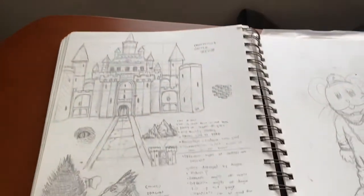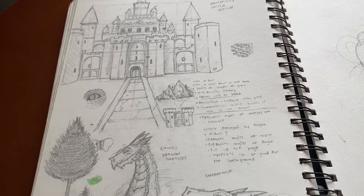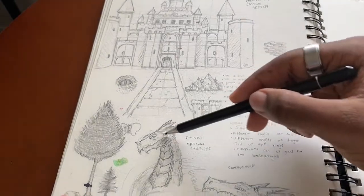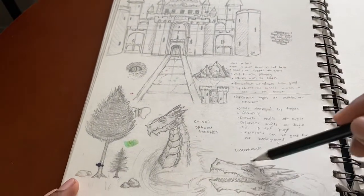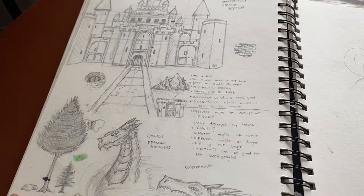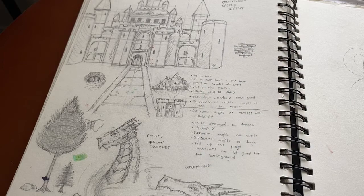But yeah, so back then I was pretty interested in medieval things like dragons and castles because I played the game Skyrim a lot, and that is still today my favorite game in the world.